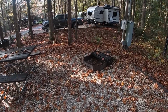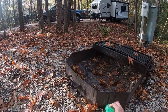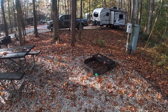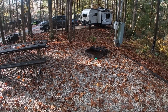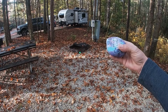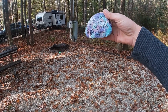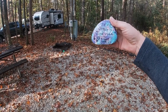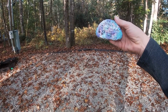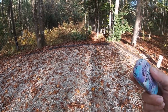So we're gonna hide a rock right here, and then I have a bonus rock to hide. The last park we were at, over in Georgia, we found this beauty right here, which was from a little girl that's also doing Hide a Rock. I found her rock when I was hiding my rock, and I let them know that I found it and I would be taking it to this park. And I'm gonna hide her rock here.